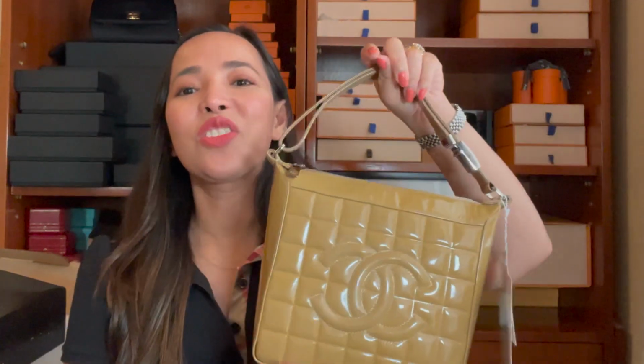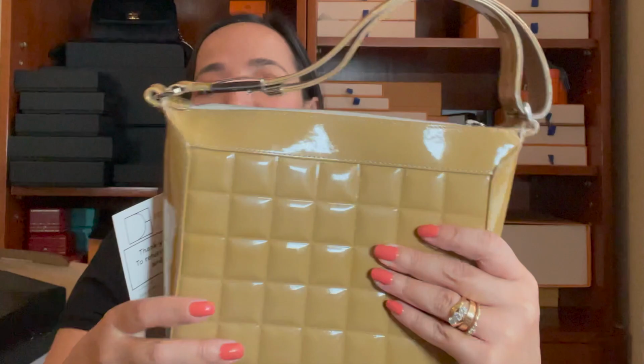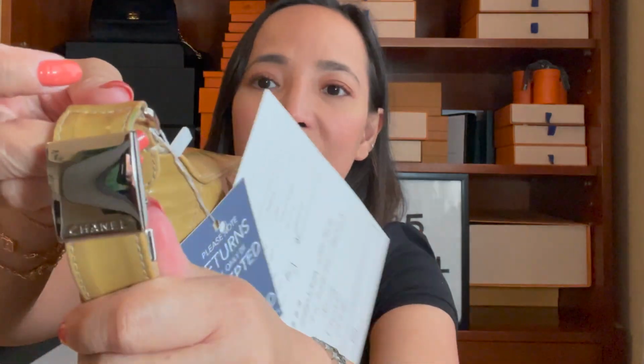Ooh. Are you guys ready for what I purchased? Ta-da! This is the chocolate bar. I think it's called, yeah, CC chocolate bar in patent leather. I found another patent leather, guys. It's quite sticky though. The condition of this is really great. And this is the silver hardware. You see that?